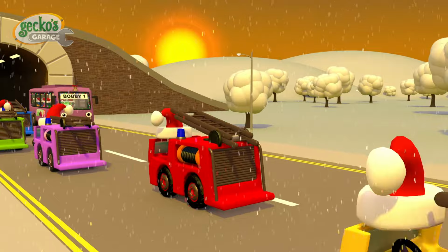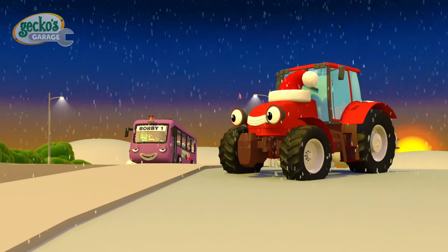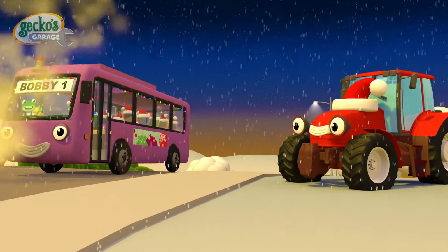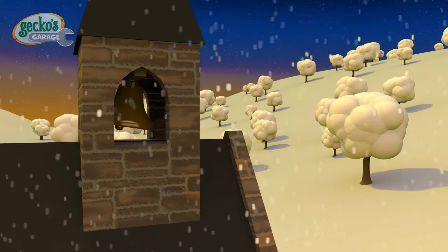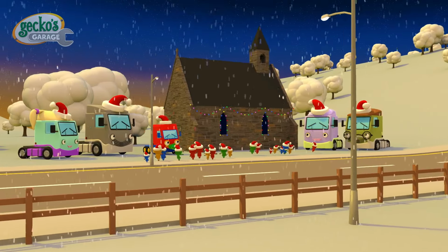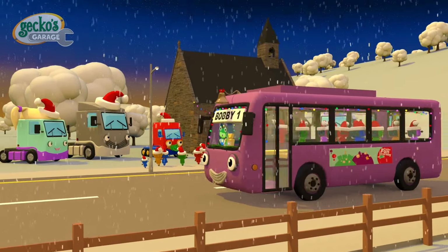Driving through the snow on a cold and frosty day. Over the hills we go, laughing all the way. Bells and chimes will ring, making spirits bright. What fun it is to ride and sing on Bobby Bus tonight.